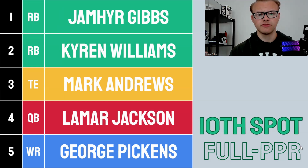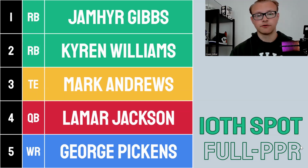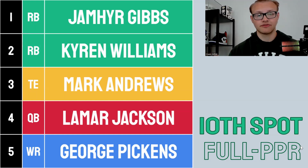You can go Jahmyr Gibbs at the 10th spot, come back around and get Kyren Williams, and then in the 3rd and 4th round, this is where we attack the onesie positions, especially if you're in a full PPR. This is what I kind of like to do. I like to get out of my first 5 rounds with a stack or so, or at least have a stack in my starting lineup.